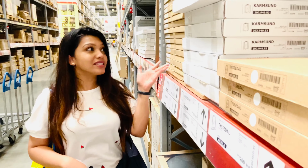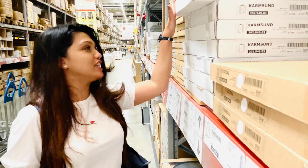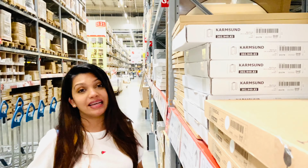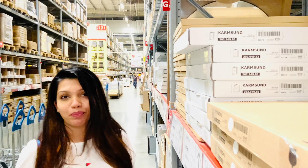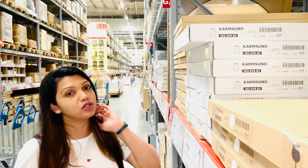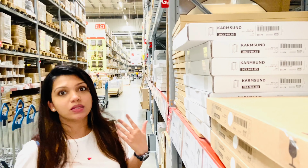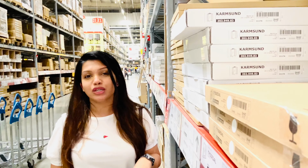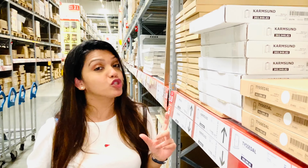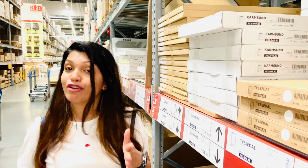So this is how you get your items in IKEA. It will be in one pack. You have to take it home and assemble it yourself. So you need patience for that. Of course, they have a facility of installation, but they charge for that. So we always do the installation by ourselves. What you need is a lot of patience and a small toolkit, and you can make your own furniture.